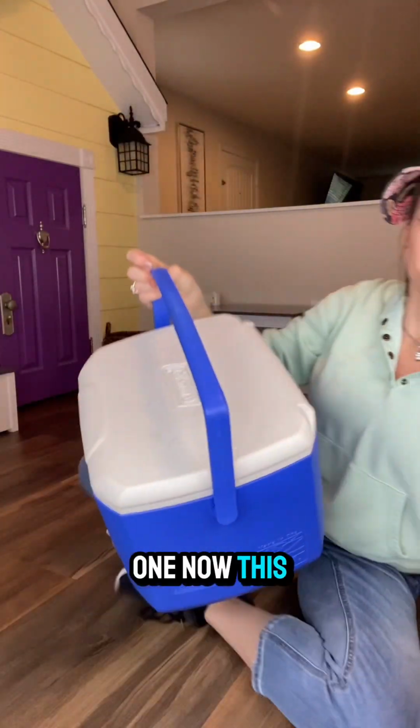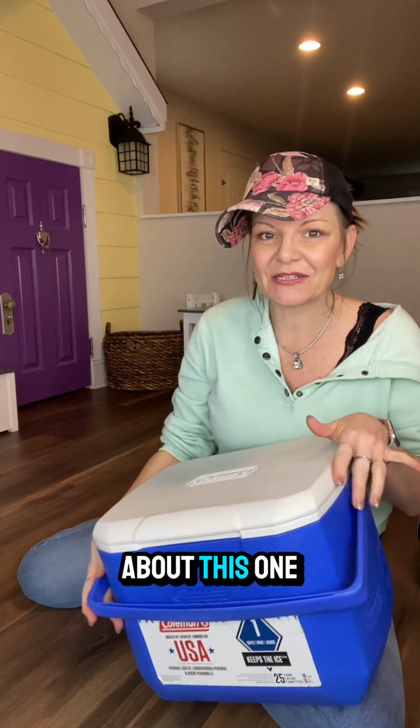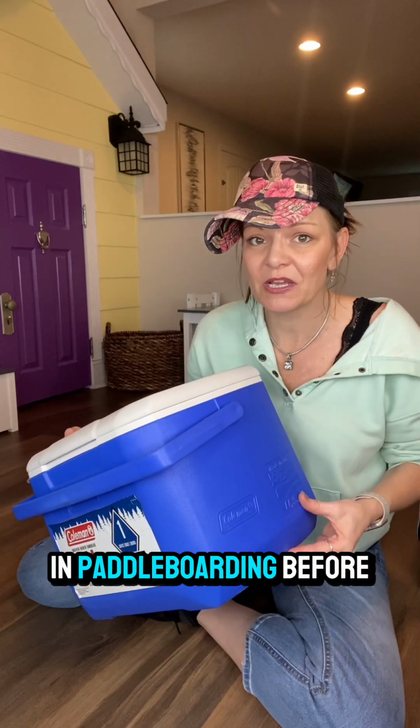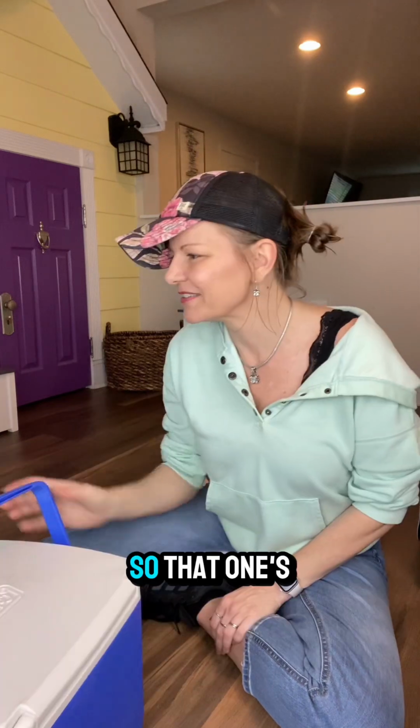Start with this one. Now, this one's not too special. It's a Coleman, a little dude. I don't know what it is about this one. This thing kept my drinks and my snacks colder than any of the other coolers that I had. I also used it in paddleboarding before I got an official paddleboard one, which I'll show you here in a minute. So that one's kind of basic.